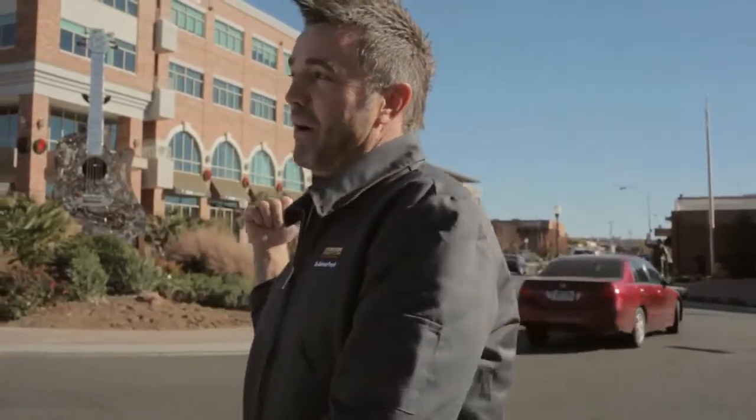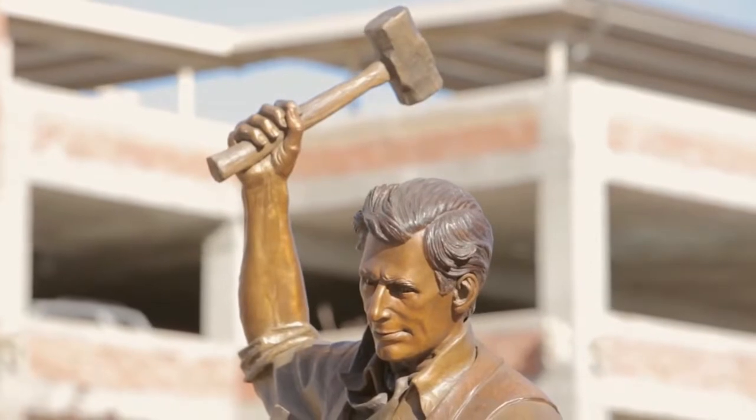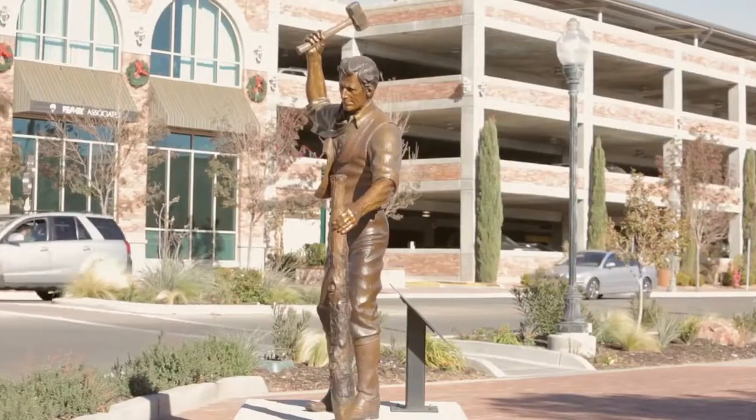Who is this guy over here driving the stake into the ground? Well, that is Robert Gardner. He was one of the early settlers of St. George. And what he's doing is driving the stake in very close to where the center of St. George is and was at that time.